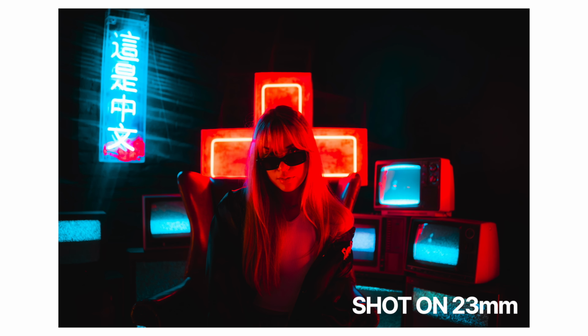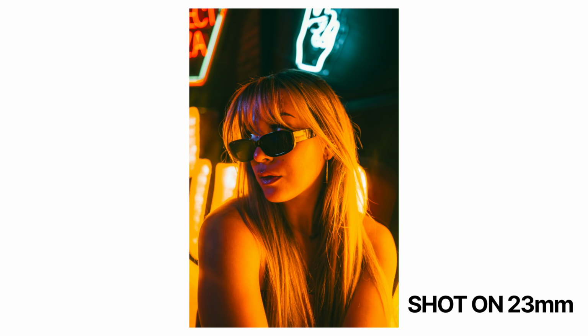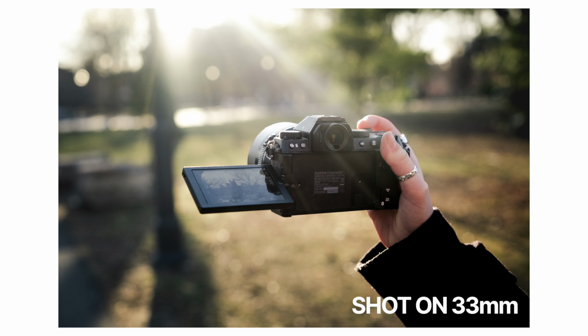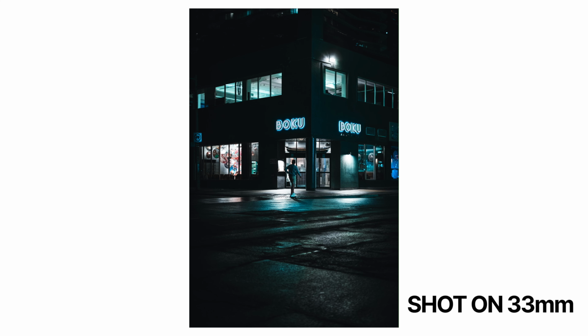Now, for me personally, if I am shooting with models or I'm shooting a subject, I opt to go with the 23mm most of the times, just so I can get more of my environment. And then to get some more detailed shots, I switch to the 33mm. And when doing street photography, I found myself reaching towards the 33mm so many times, because obviously 33mm is equivalent to the 50mm, and that is the closest to the human eye, and it makes more photos look natural.